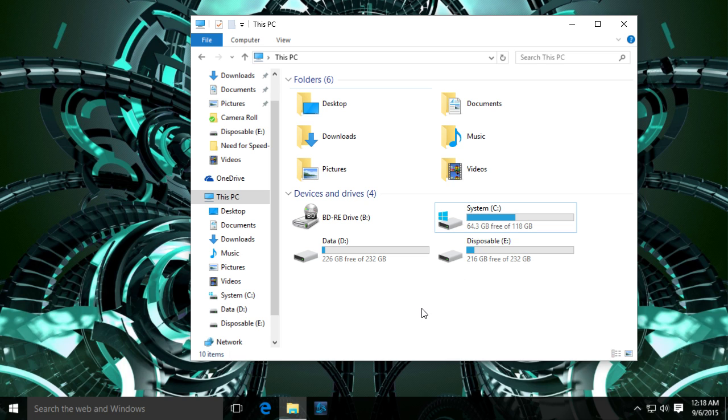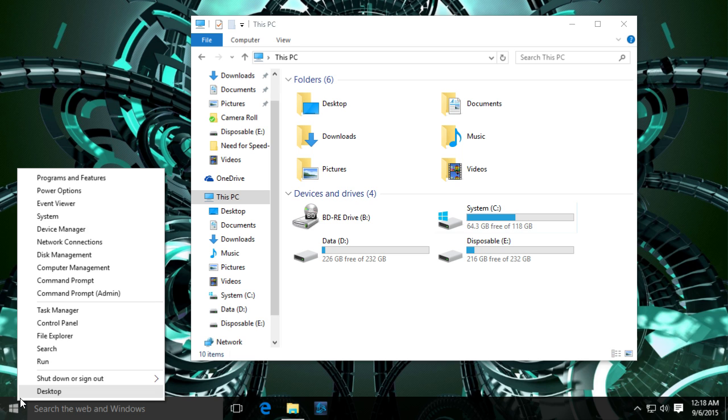The first thing we're going to need is a command prompt open that has admin rights. So even if your account has admin, even if it is an administrator account, you still have to open an admin command prompt, because with user account control, if you just open a command prompt, it doesn't have the full admin rights. So you need to choose this one that has admin.